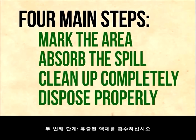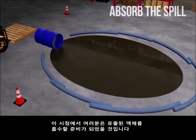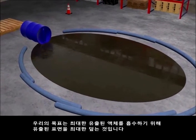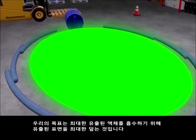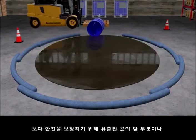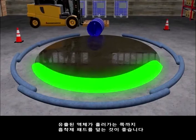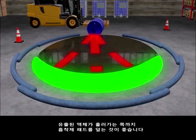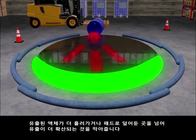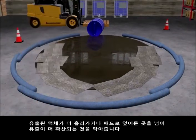Step 2. Absorb the spill. At this point, you're ready to absorb the spill, and the easiest way to do that is with absorbent pads. Our goal is to cover as much of the surface of the spill as we can to absorb as much of the spill as possible. To give yourself a little more margin for safety, it can help to start dropping absorbent pads on the front of the spill or the direction the spill was traveling. This side is usually the deepest part of the spill, and starting here will help make sure the spill doesn't travel any further or break through your diking.